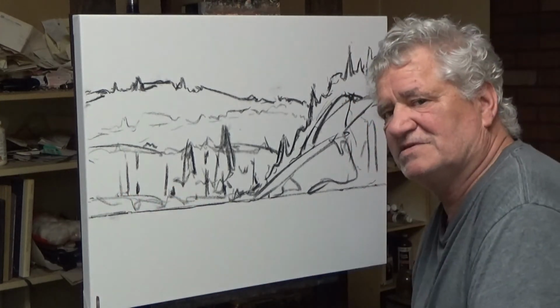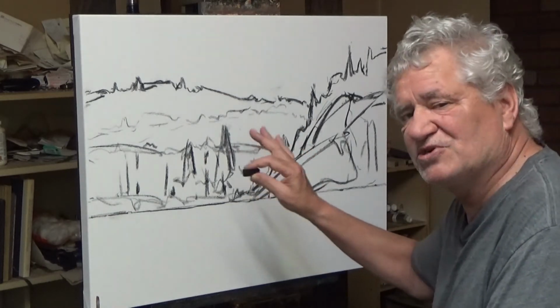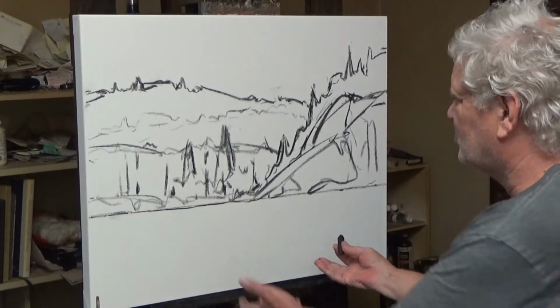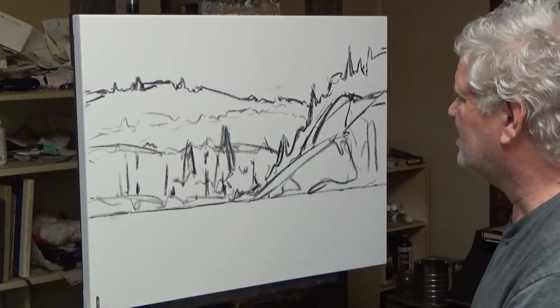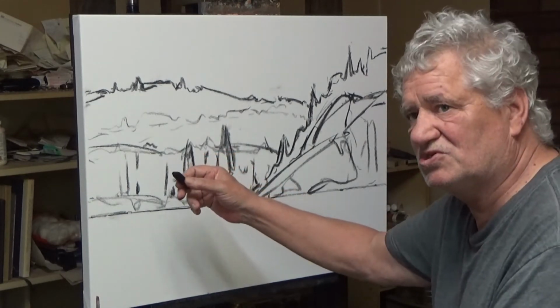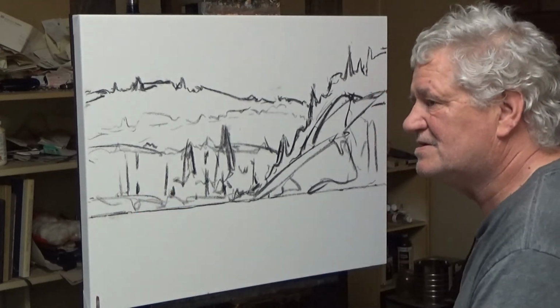I went with the rule of thirds on this one because I wanted to leave the option open for putting some boulders in the foreground to help support the scene as well. So, you know, we're a third of the way up the canvas. This is a 24 by 30 inch canvas, so I've gone up 8 inches.